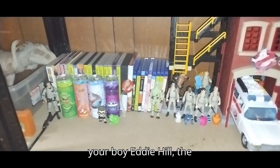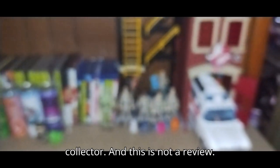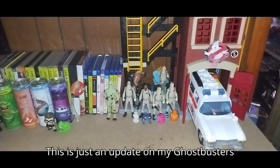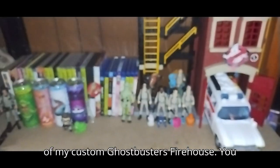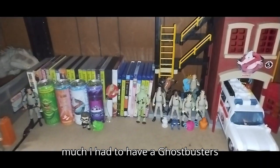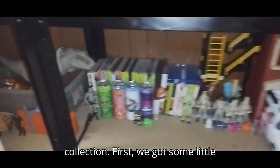It's your boy, Eddie Hill, the White Oak, Pennsylvanian toy collector, and this is not a review. This is just an update on my Ghostbusters collection, since I did a review yesterday of my custom Ghostbusters firehouse. You know me, I love Ghostbusters so much, I had to have a Ghostbusters collection. But first, we're going to look at everything I have in this collection.